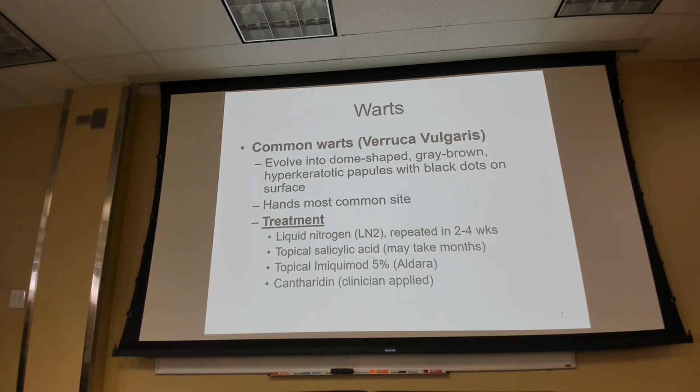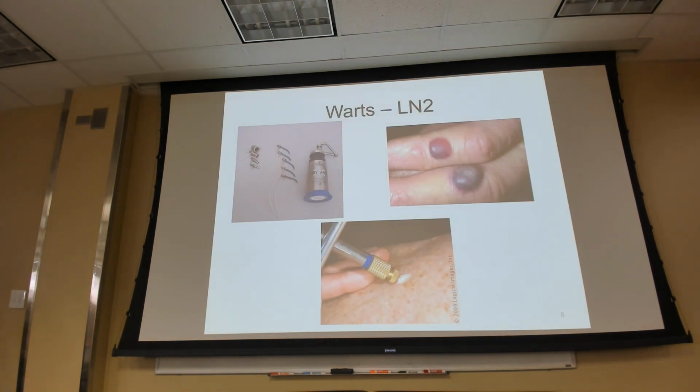Okay. Treatment here, LN2. So cryo it. That would be one of the first steps if it is a common wart. Freeze it. If that isn't working, then we can get into the acid, Aldara, and then cantharidin. But freeze it first. And this is what that looks like.